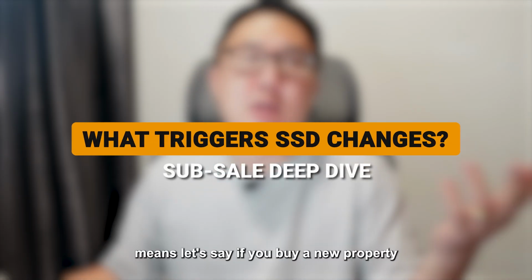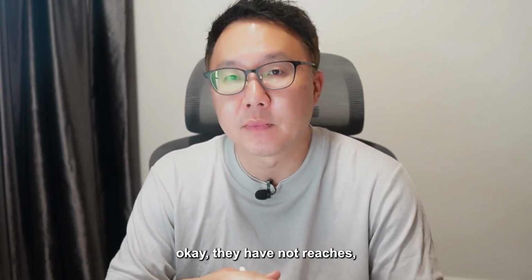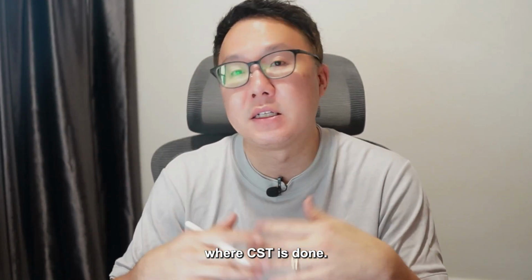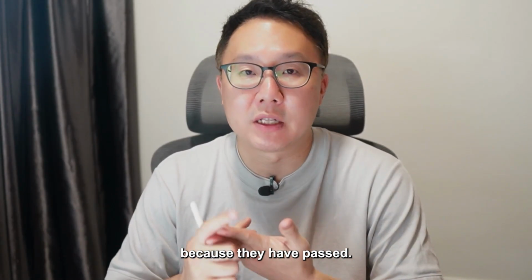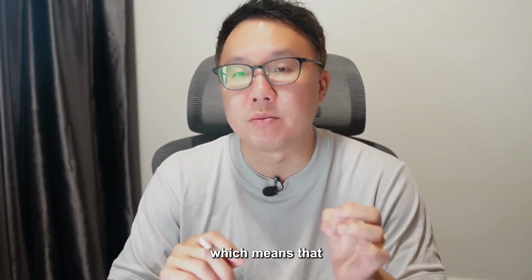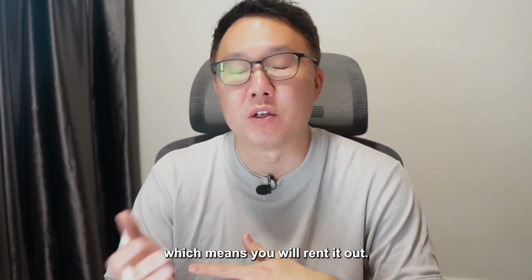So what is subsale? Subsale means, let's say you buy a new property and the moment it crosses the TOP, they have not reached the 4th year, which is usually when the CSC is done. Usually after TOP, a lot of people will start to rent it out, stay, or even sell it, because they have passed their seller's stamp duty of 3 years. So with this change to 4 years, even if the property is ready in 3 years, you can't sell it, which means you will rent it out.